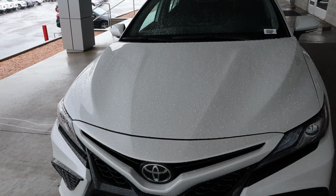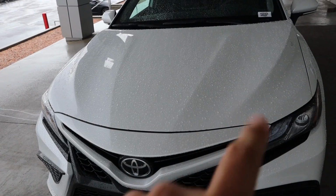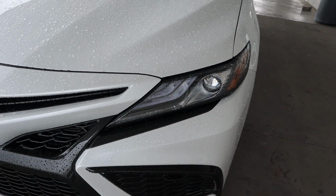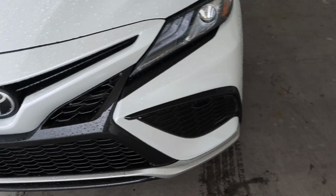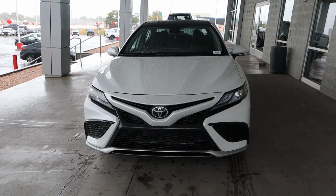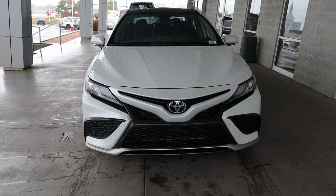So starting with the hood itself, you guys can see tons of really cool looking body lines. And then popping down below, we have the Camry's signature headlights here, and notice how it's blacked out off to the side, and also in the center here as well. Putting it all together, the front end of the Camry looks pretty dang aggressive for a Camry.